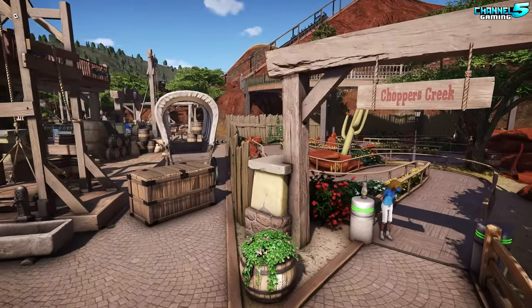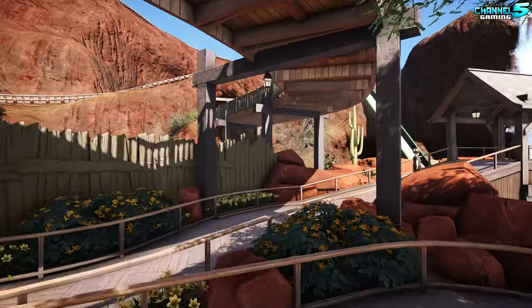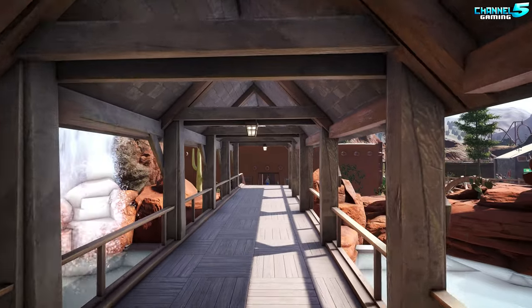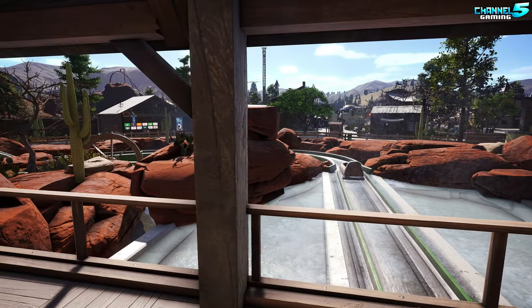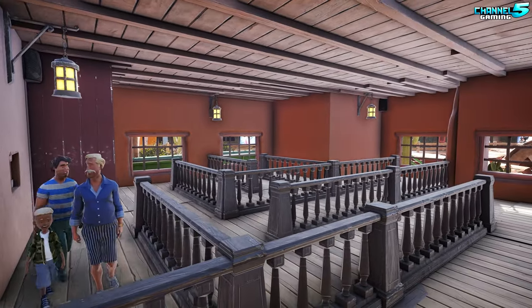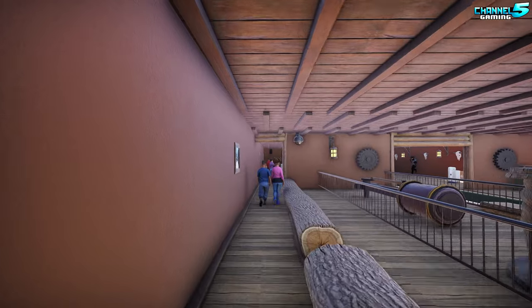Chopper's Creek. Going with the vanilla name. The cube work has been really nice. Everything's been really thoroughly thought through. Lots of details. Oh, we just got soaked. There it is. Yeah, the interiors for these boarding stations are really quite something, aren't they? Look at that. Even put some logs down as girders.